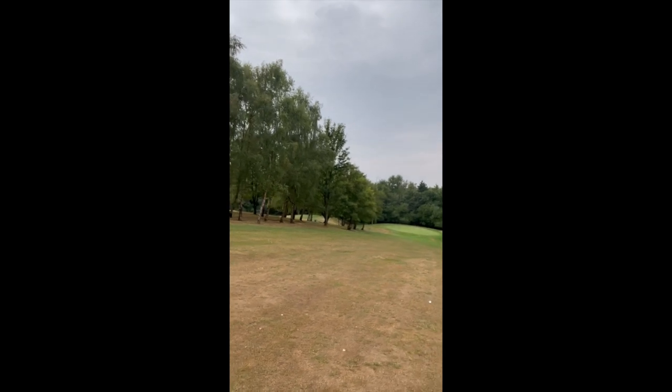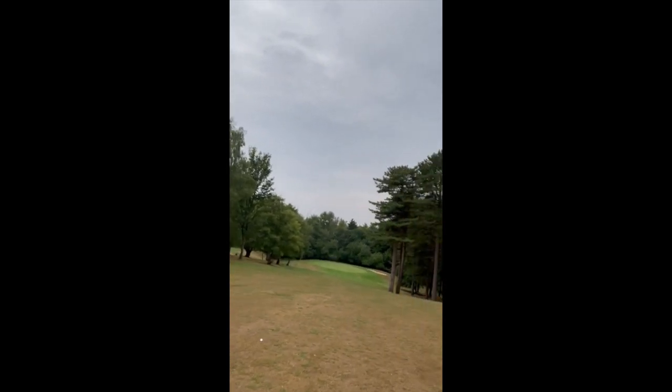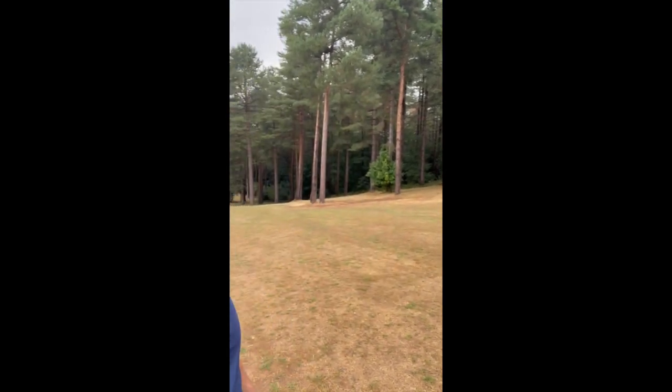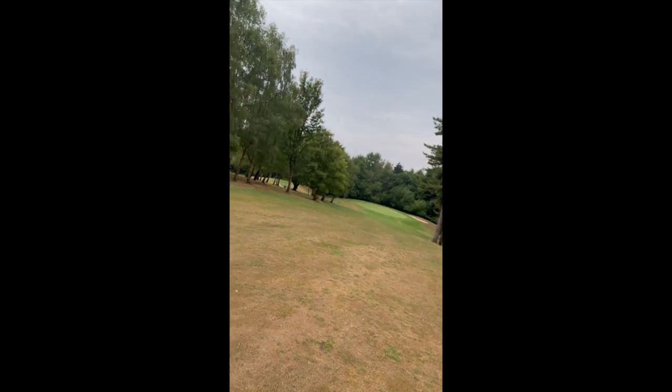And I just wanted to take a shot of this hole because I love this hole. Look at it. This course, you pay the money for it, but oh my god. Oh, special. There's the ball. So I've got a nice little chip in.